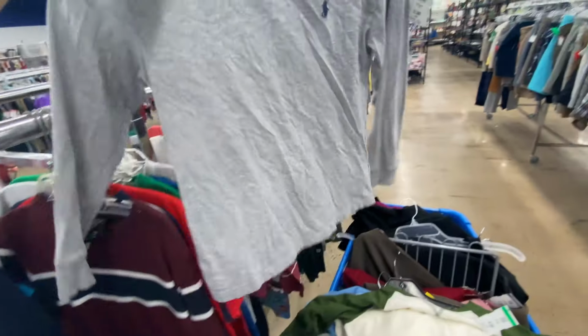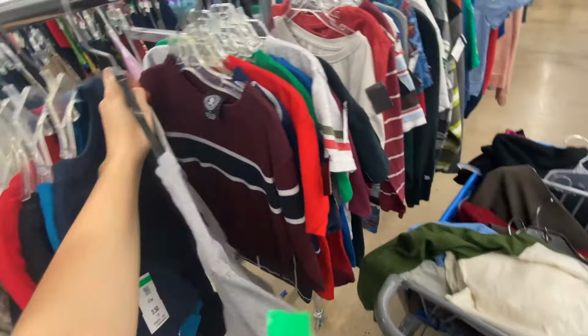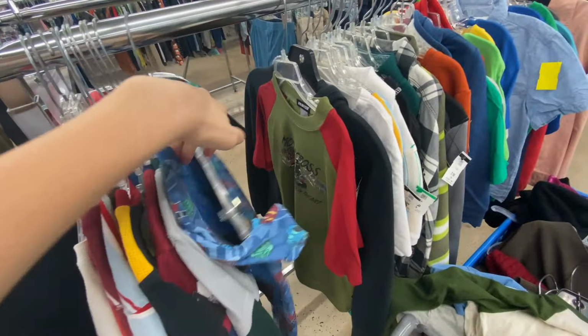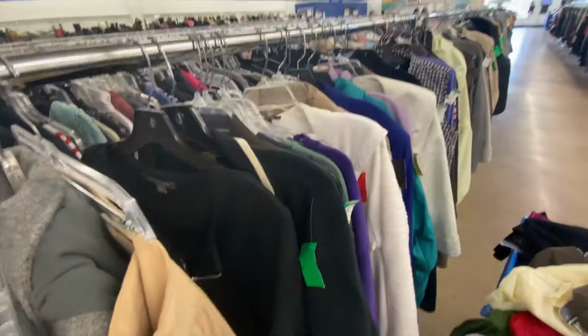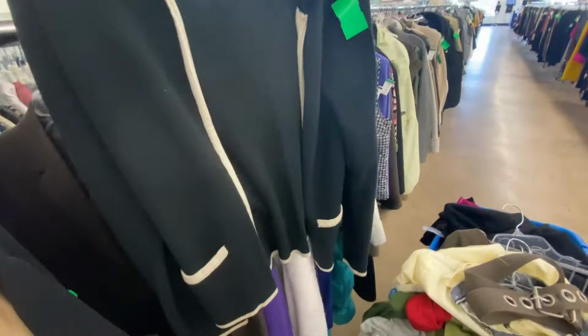Nice little Polo Ralph Lauren, another little t-shirt. This one's long sleeve, and I just don't need it. It's too hot to think about long sleeve t-shirts for me. A little shout out to this really fun red and green baseball tee that's olive green and bright red. I did start going through the jackets and sweaters, and I found this adorable little zip cardigan with the white piping trim.